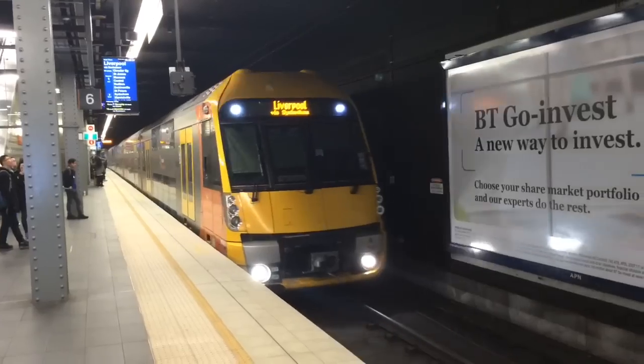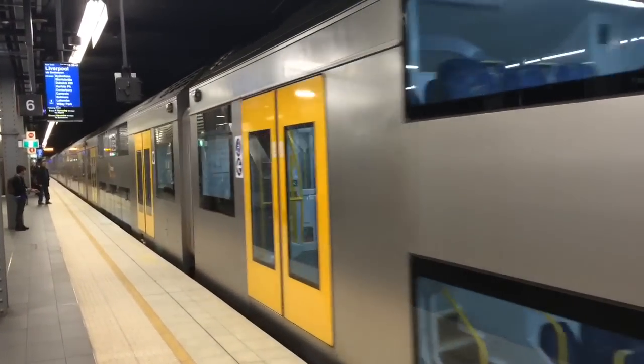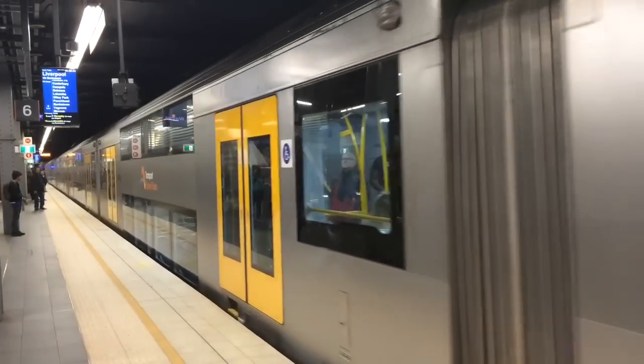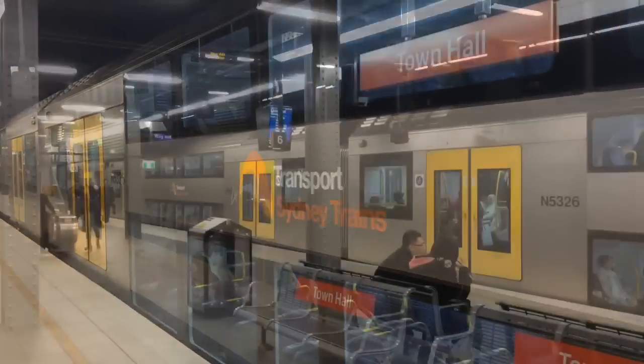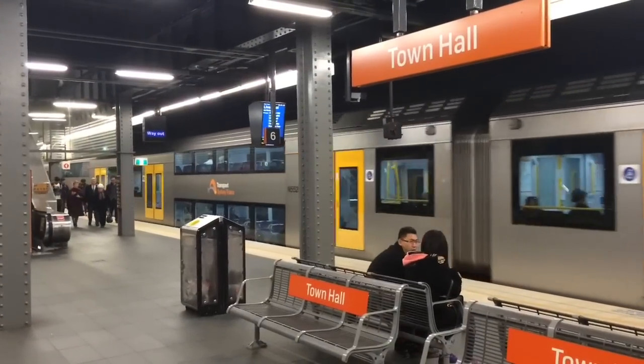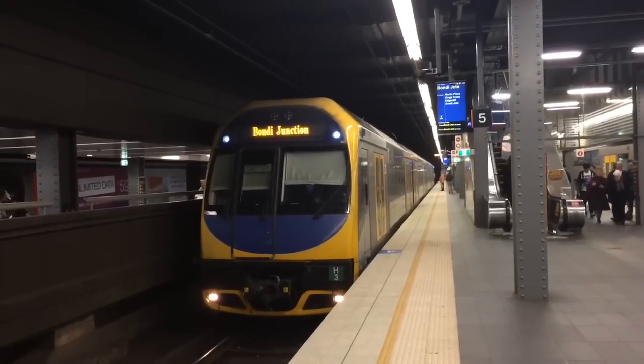A26. A26 departing Platform 6, Liverpool via Bankstown service. H3 departing Platform 5, Bondi service, stopping all stations.